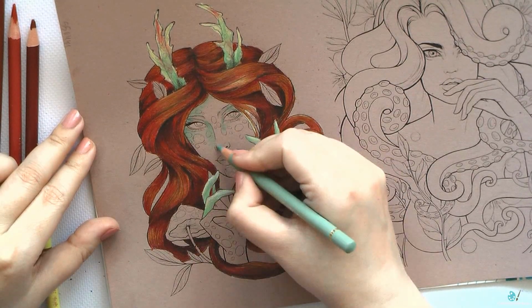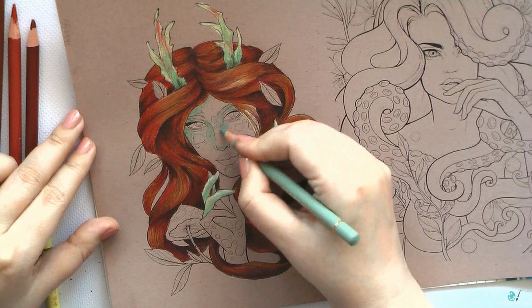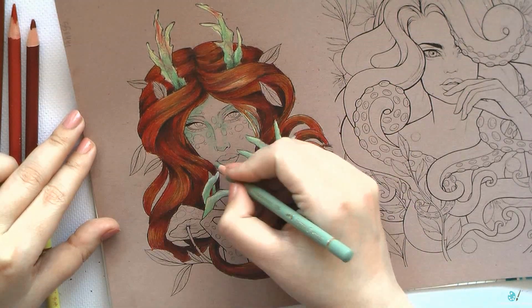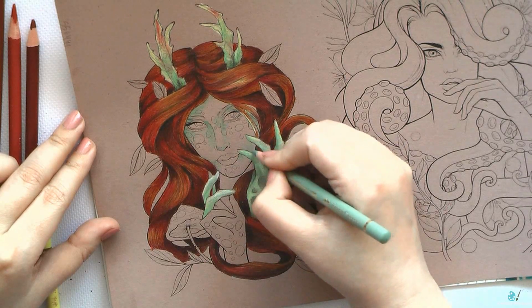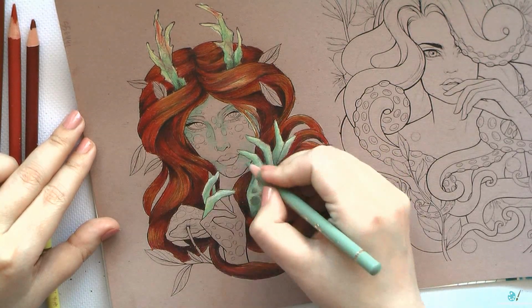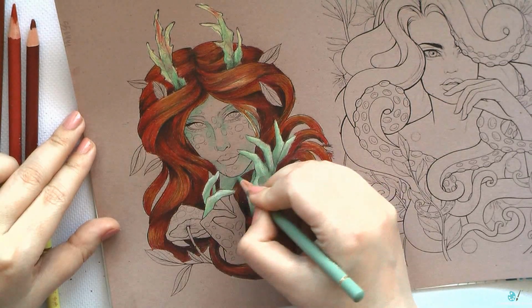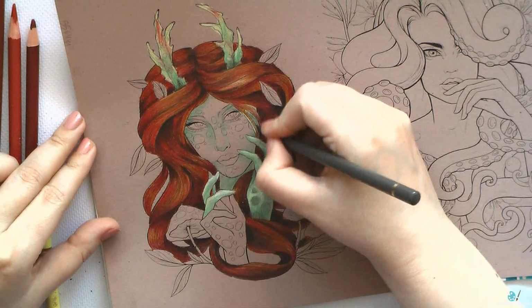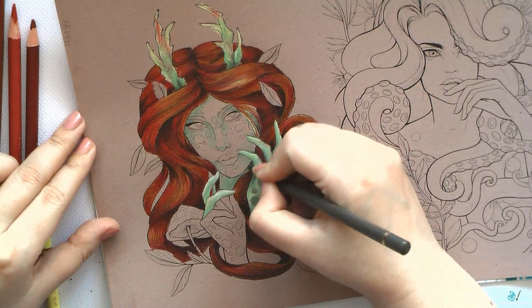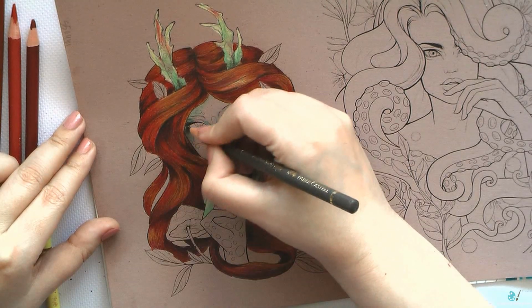For example, I can imagine this girl in various color palettes. I can imagine her with dark violet or purple hair. I can do her probably with golden skin. So it's a very nice way to practice, to try new skin tones, to try new hair colors. And it's another plus for the digital coloring books.